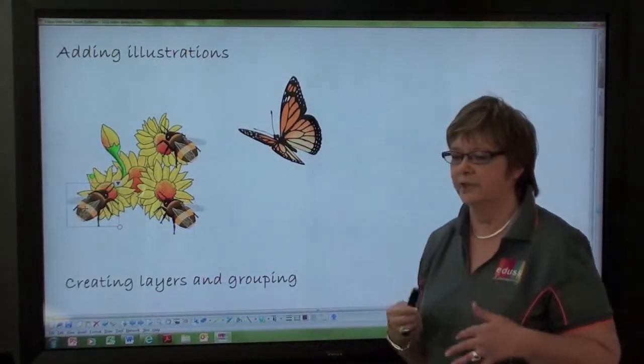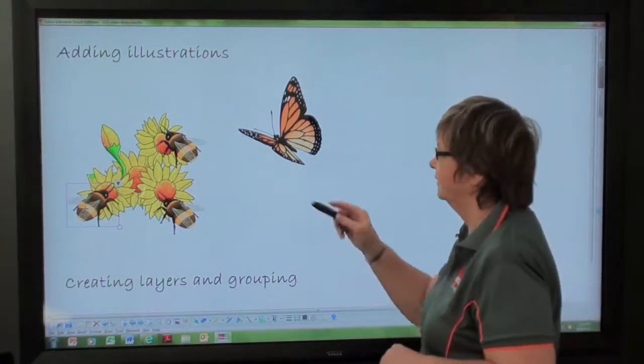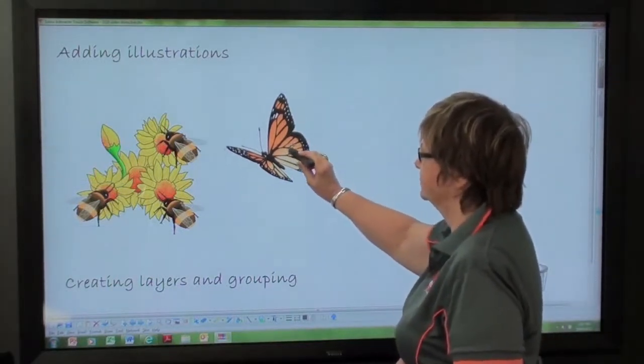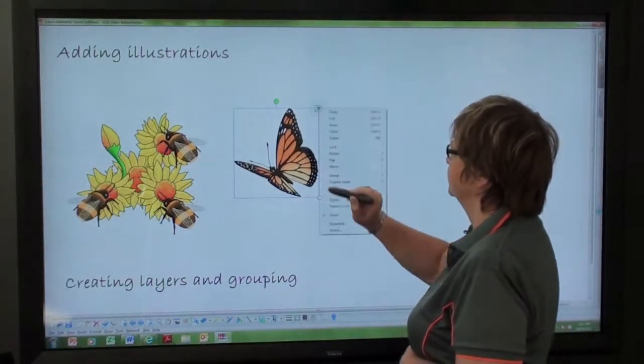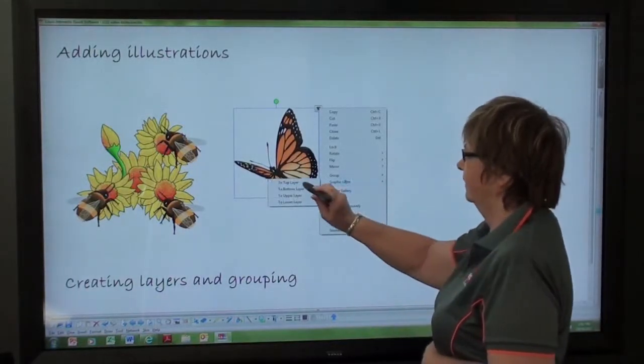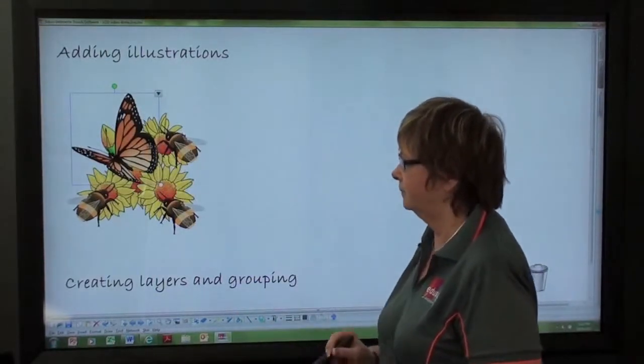When you put any images on the screen, the very first image you put is the bottom layer, and everything else gets added on top. The butterfly was the first thing I added, so now it's being hidden by that image. To bring it to the top, I just go to the down arrow, go to graphic layer, and make it the top layer, and now it will easily float over that top.